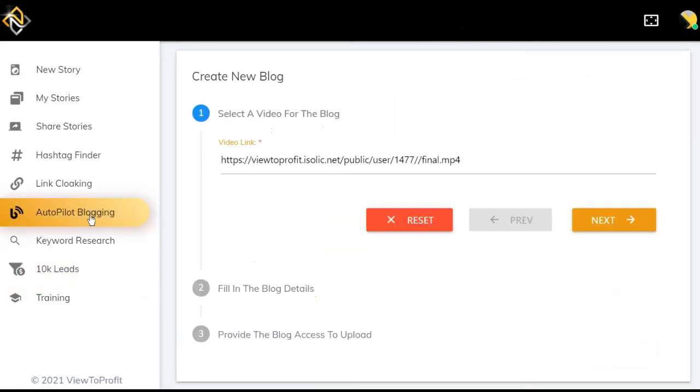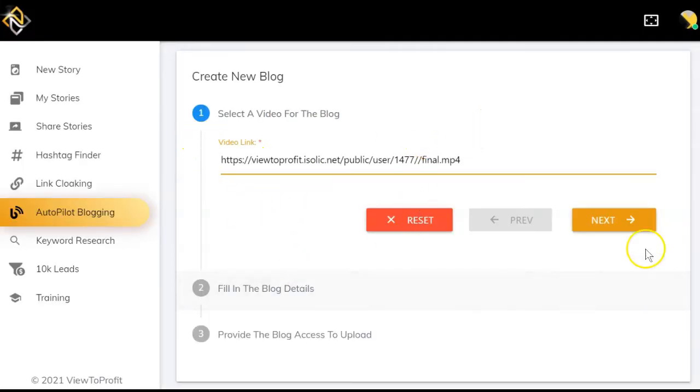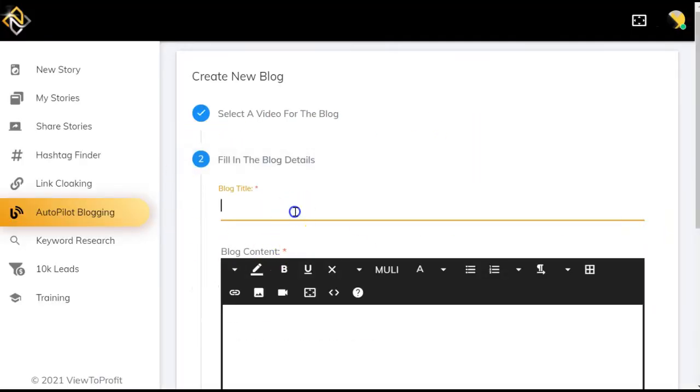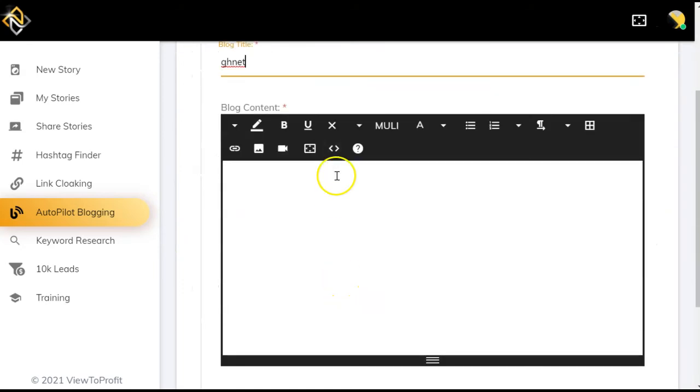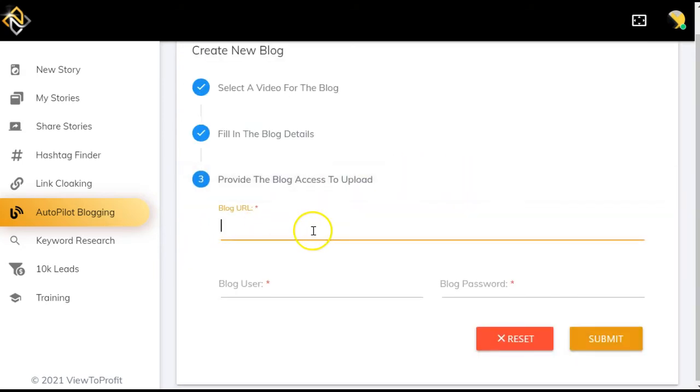The third option they try to give you to share this out is autopilot blogging. If we take a look at this link, it's a 404 file not found. So that's not going to be any good to send to your blog. If you were to click through, you would give it a title. You would be able to add more information. Next, you would put in your blog URL, your username, and your password, which means now View to Profit has your blog username and password. Are you comfortable with that?